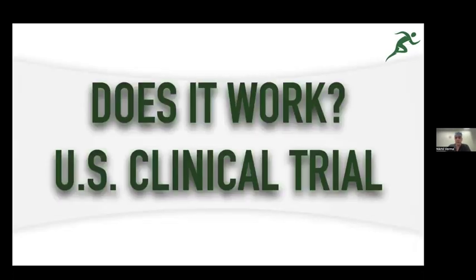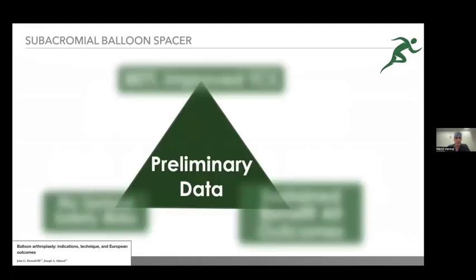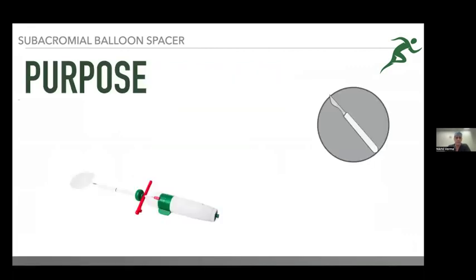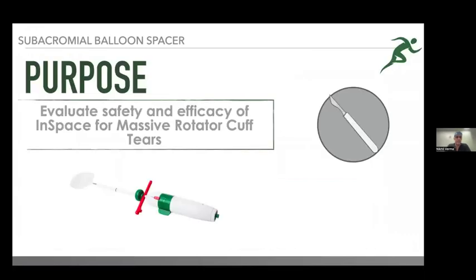So the big question, of course, is, does it work? And this was the basis of the initiation of the US clinical trial. There is some early data from Europe that would suggest about 80% improvement in patient-reported outcomes, sustained benefit, and no serious safety risk. But these were all small clinical case series with no comparative groups.